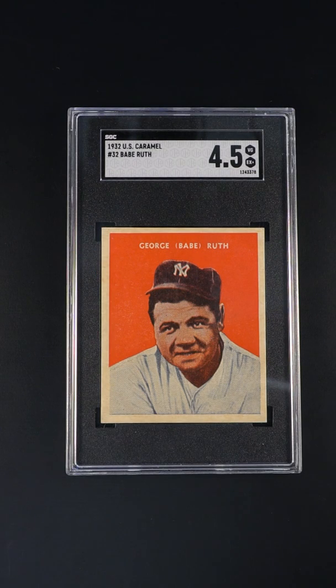This is just a smoking nice example of a card which is very scarce in our market. Easily the best 32 US caramel Ruth that we've ever sold for the grade. This card looks like a near mint or even a little better example in a lot of ways. It's bright, it's fresh, the corners are sharp.